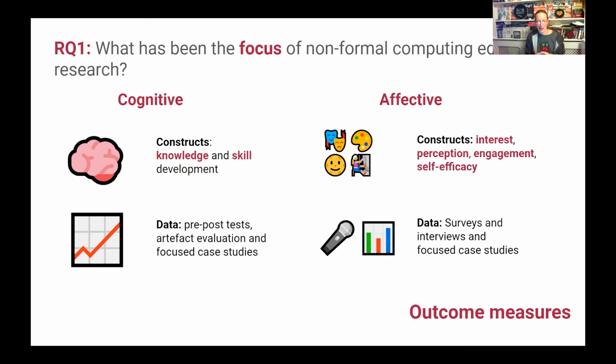One of the topics that came through was that sometimes gathering that data was difficult in these settings because it could be seen as boring and a distraction from actually getting on with the fun business of making things. So the papers were often quite respectful of that, wanting to gather more data but also wanting to meet their goals of making computing more appealing. I think one of the things we looked at was whether there are ways to do both, which would be interesting for future work. But there was also a lot of representation of cognitive constructs, looking at knowledge and skill development.